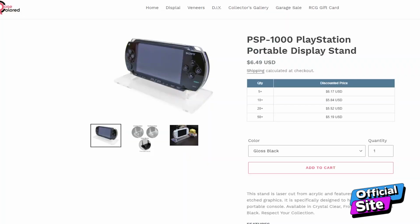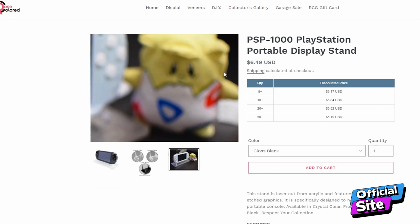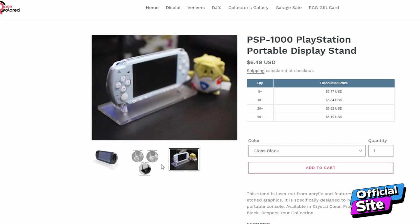Now, if you go to Rose Colored Gaming's website and you look up the same PSP stand with the same photo and same description, you'll find that it is $6.49 versus the $17.50 that they have it listed as. And the shipping on it is $5.47. So altogether, you end up paying $11.96. Now, keep in mind, shipping rates do differ depending on where you're purchasing from. So these are just my particular rates, and this gives me an example of the difference in cost with these two different things. But in the end, it ends up being $23.50 versus $11.96. And that's a pretty big difference. You're essentially paying 2 times the price for not having the security of actually purchasing it from the official company.